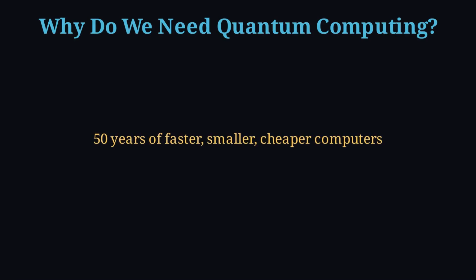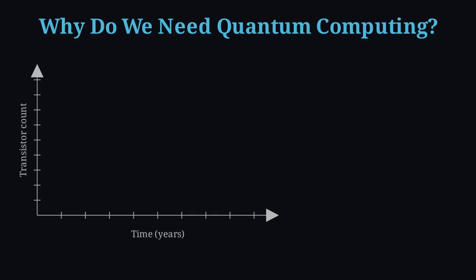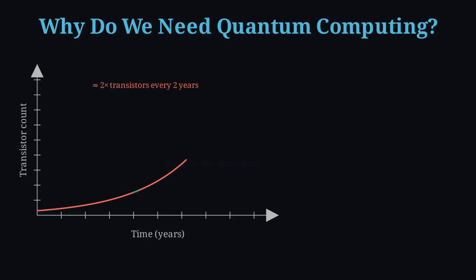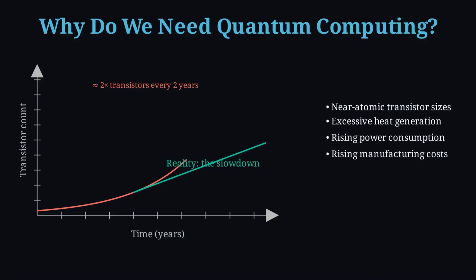The answer starts with a trend that shaped the entire computing industry for 50 years. For decades, Moore's law held true. The number of transistors on a chip roughly doubled every 2 years, and classical computers kept getting faster, smaller, and cheaper. But look at what happens in recent years. That curve starts to flatten. Why? Transistors are approaching near atomic sizes. We're running into excessive heat generation, rising power consumption, and skyrocketing manufacturing costs.